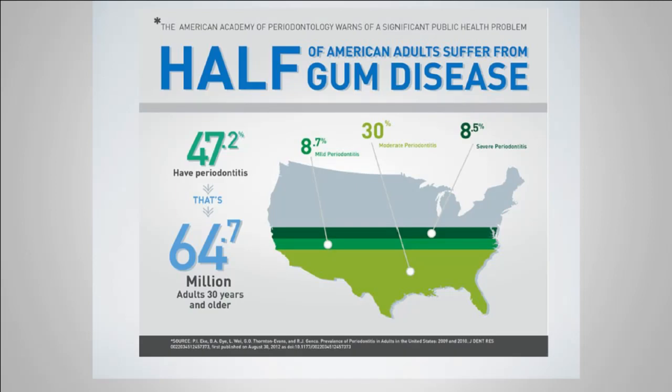Well, we know how serious the impact is of gum disease and periodontal infections in our country. The American Academy of Periodontology warns of a significant public health problem. They state that half of American adults suffer from gum disease, and most of them are not aware that they suffer from gum disease. So it's 64.7 million adults 30 years and older who have symptoms of periodontal disease, but many of these symptoms are not very obvious. They don't have pain. They don't have the typical symptoms they would have when experiencing dental problems. And this presents a challenge for us as dental providers because they don't come in with a problem. In fact, often we're dealing with patients that are unaware that they have a problem at all.